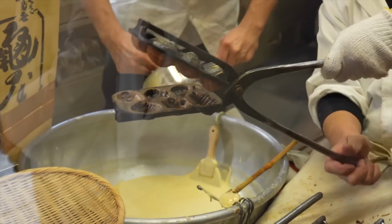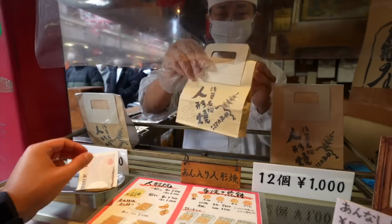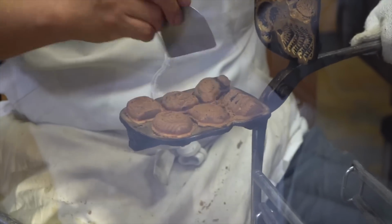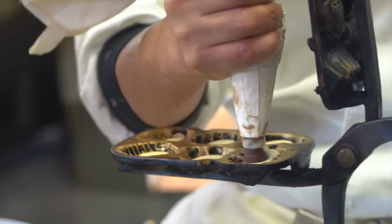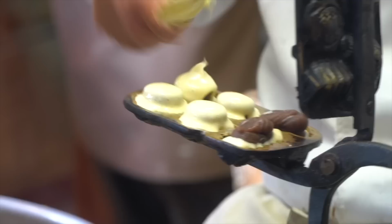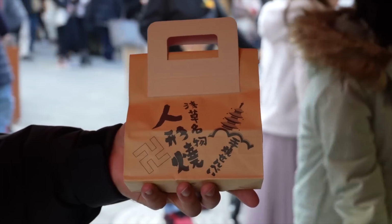We just spotted a man making fresh red bean cakes. It's kind of like taiyaki, but taiyaki's always shaped like a fish. This one, he's got all different kinds of shapes. He's got his own custom mold, and all the shapes are Sensoji temple related designs, but basically he just puts down a little bit of batter, some red bean inside, and then batter on top, and then closes it up, and then grills it. So I've got a bag here of 6.